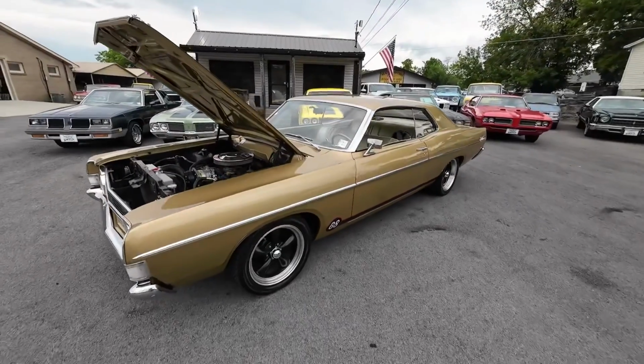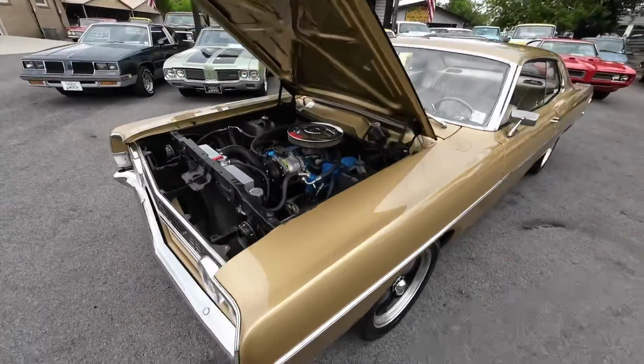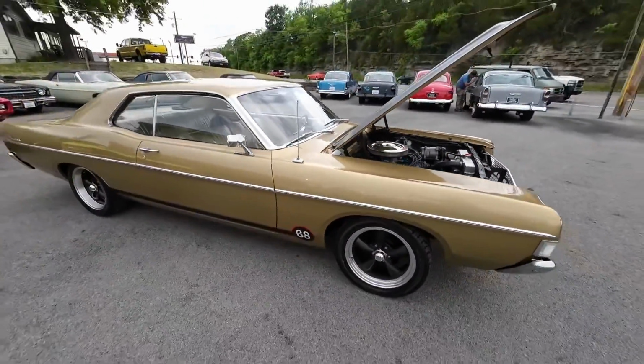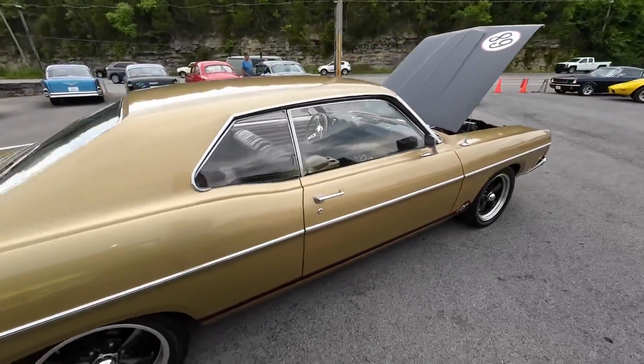Test drive time again up here at Maple Motors in Hendersonville, Tennessee. This is a 1968 Ford Fairlane, 289 under the hood, power steering, AC, aluminum radiator, aftermarket wheels. It's got a graphics kit on it, the lower portion, hood, trunk.